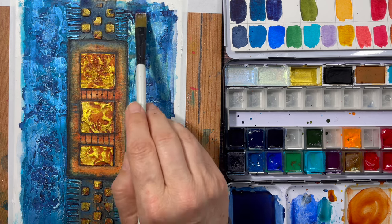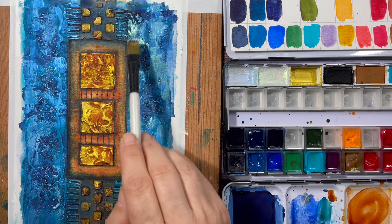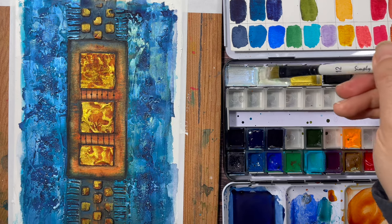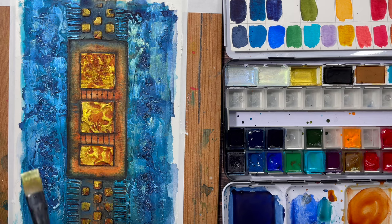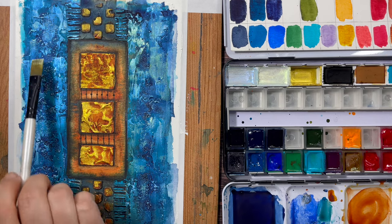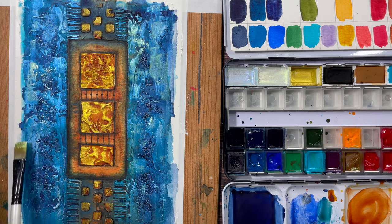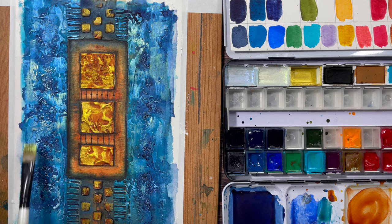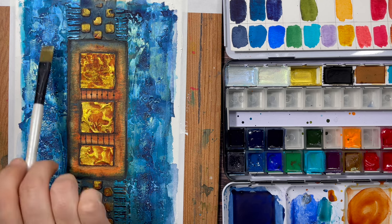This is the time to play and experiment. You know, when you're doing something like this, I'm not overly attached to the painting. I'm trying to experiment and discover things as I'm going along. And I really am trying to work on making these textures pop. And so adding these different metallic colors to the mix, I think, is perfect.